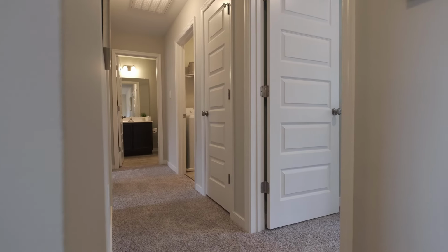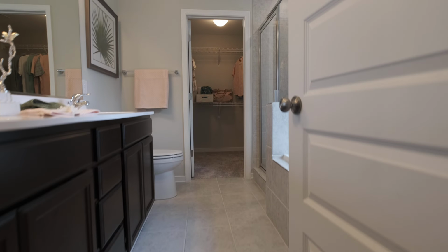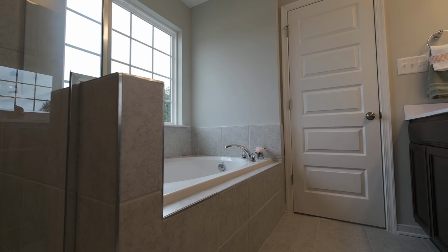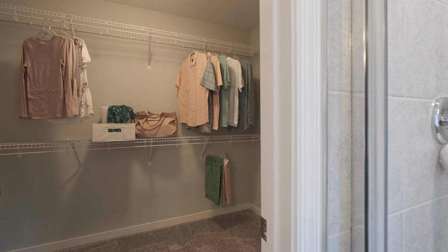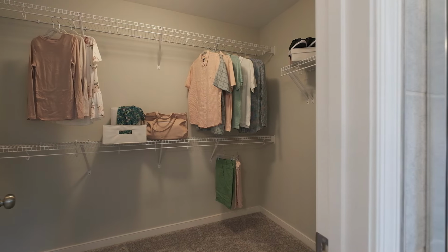Welcome to your owner's suite. This spacious room includes your own private bath, so relax and soak your cares away. You also have a massive walk-in closet, so storage will not be an issue in this thoughtfully designed home.